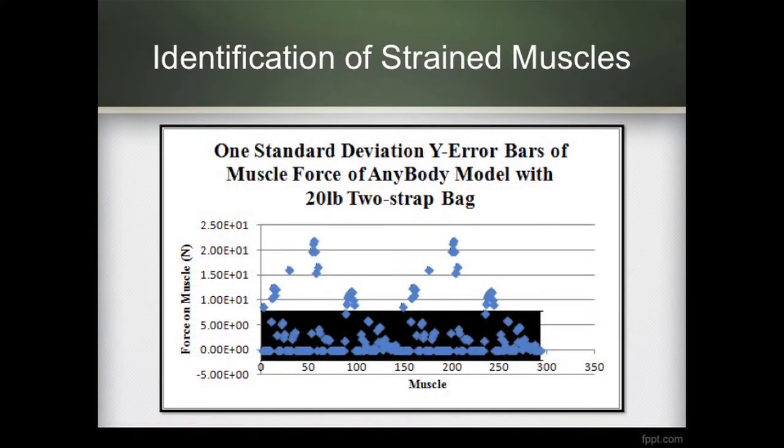After applying forces to the AnyBody standing model, the AnyBody software measured the forces of hundreds of muscles in the human posterior trunk. However, for our analysis, we needed to identify the muscles that underwent severe stress. In order to do so, we plotted our data on a scatter plot and used y-error bars of 1 standard deviation to identify the higher 15% of our data set. This allowed us to identify about 32 muscles and submuscles that underwent severe stress. With these 32 muscles and submuscles, we were able to conduct further statistical analysis.